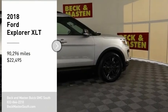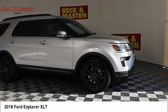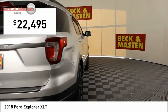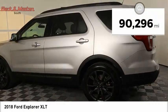Stop by and take a look at the 2018 Explorer. You've got a lot of capabilities to call on in a Ford Explorer. Don't underestimate your choices, and it is priced below $25,000. This vehicle has less than 95,000 miles.